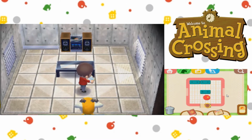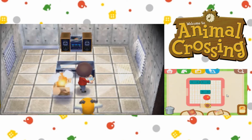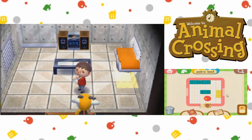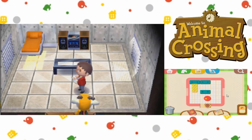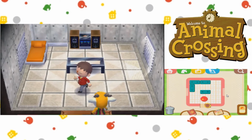Let's see what we got here in the furniture section. See if you got anything stylish for you. Well, this bed, yeah, it looks stylish. We'll put this in here for you. Get you a nice, cozy sleep. We'll put the bed in front of the glass pane. That looks pretty groovy. Oh, let's see if we have a little end table to put next to it.